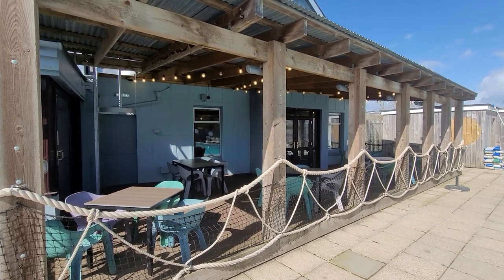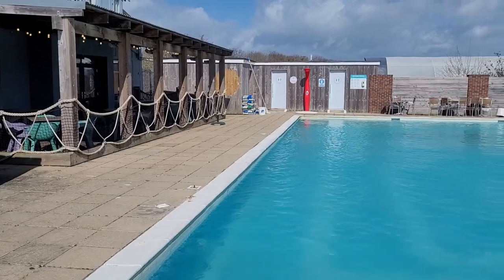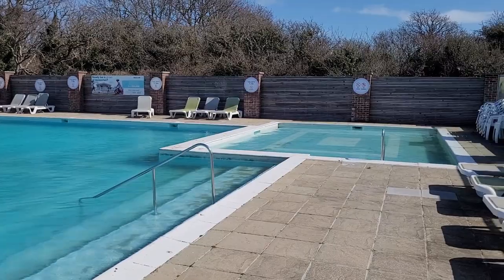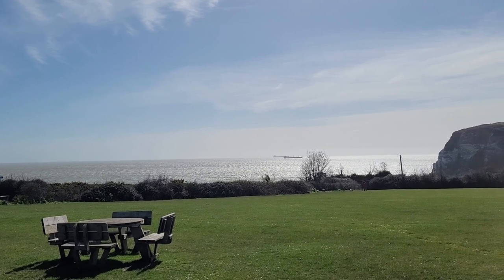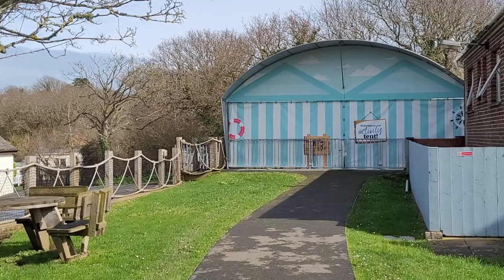It would be lovely to sit out here on a nice day having lunch beside the pool. The outdoor pool isn't open at the moment, but I bet it's packed in summer. There's a huge green in front of the restaurant overlooking the sea, and they have organised events here on certain breaks, like the colour festival that I'd really like to try next year.